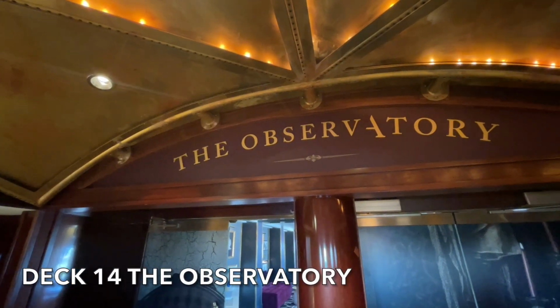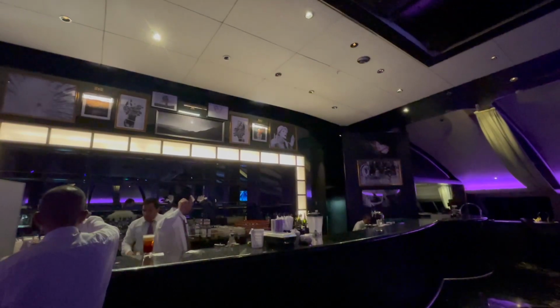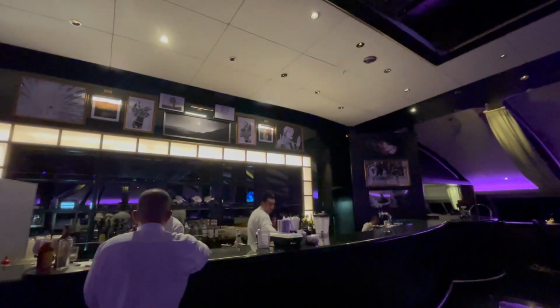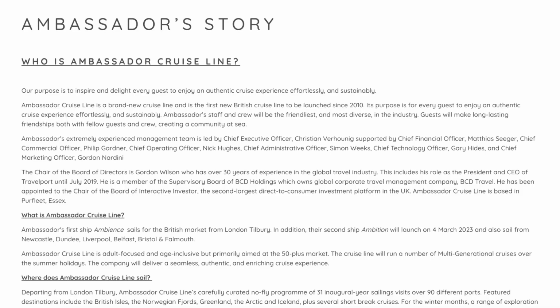From there, we quickly headed up to the observatory. We heard on board from other cruise passengers, some who this is their 3rd Ambassador cruise. If you put that into perspective, Ambassador has only been in operation for 12 months, and some people have cruised on this ship 3 times already. High praise really, isn't it? Absolutely.